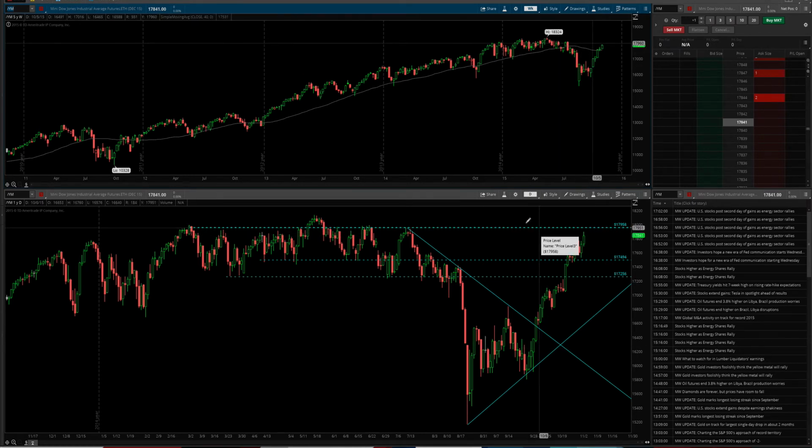Dow coming into this significant 18,000 level. Here's the futures again. You can see we've broken all these support levels that I thought we would at least pause and pull back from, and we haven't.